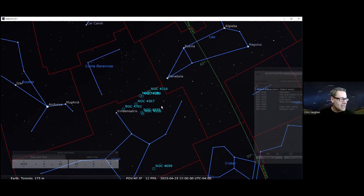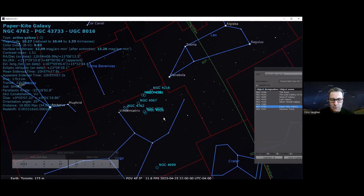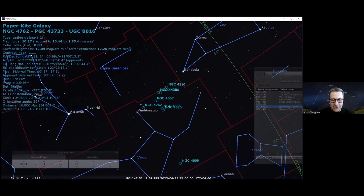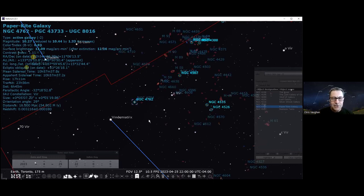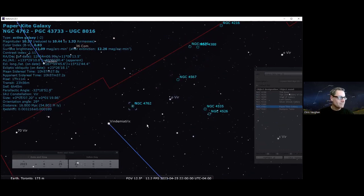And first up here is NGC 4762. It's also known as the Paper Kite Galaxy. The reason I put this one first is because it's tucked in close to Vindemiatrix. And if you're doing that trip from Vindemiatrix to Denebola, it's your first stop along the way. Now, by the way, these finest NGCs are just a small sampling of the many dozens of galaxies in the neighborhood, so it could be a little bit tricky to find one from the other. I'm going to try to guide you to the right one.